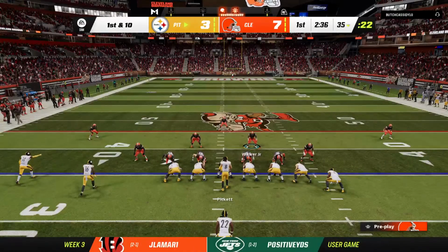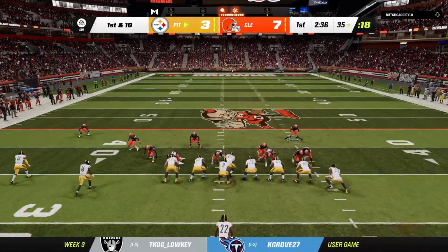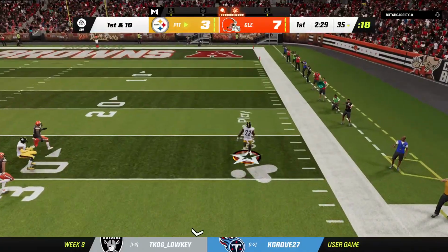The Steeler offense here about ready for their next drive. They're riding a 2-game winning streak into this Thursday nighter. How easy is it when you're on a roll to stay on a roll given the quick turnaround? Well, you would think it.